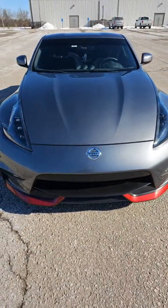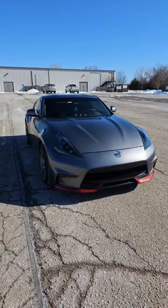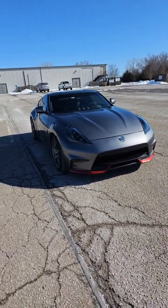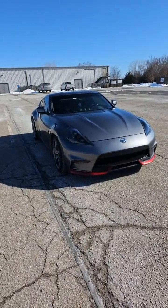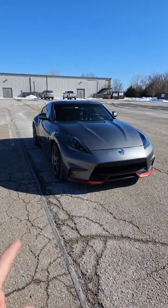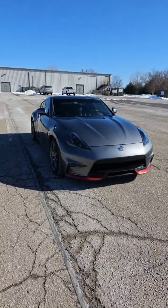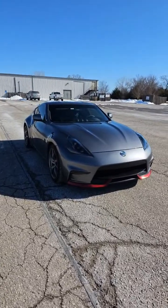I do plan on going to Z Nationals this year. If you don't know what that is, it's in Georgia. It's at Z1 Motorsports headquarters, and I've been wanting to go for a few years now, and I just never really got around to doing it, so I am going to do that this year. So that's the plan. I'll be going to Z Nationals. If anyone watching is there, you might see me. You can always come up and say hi.